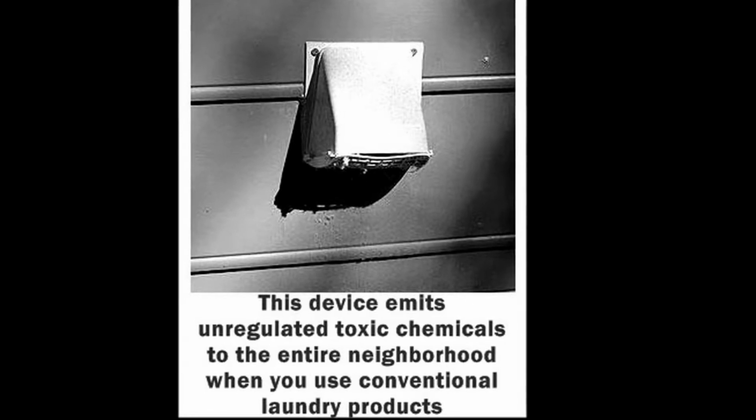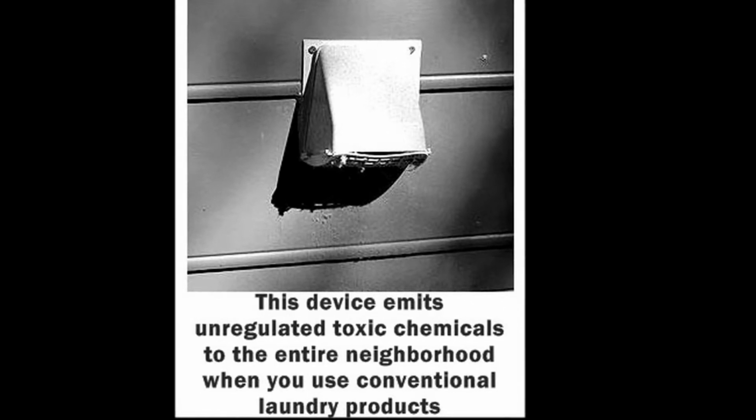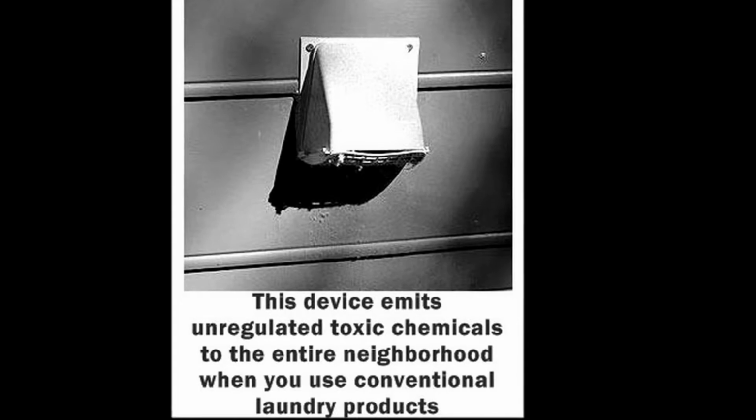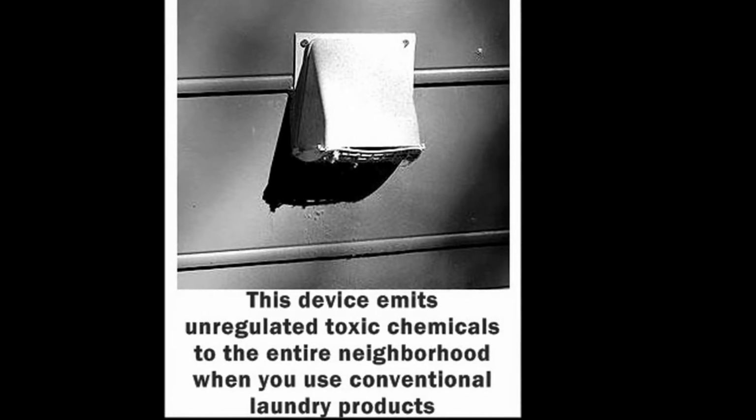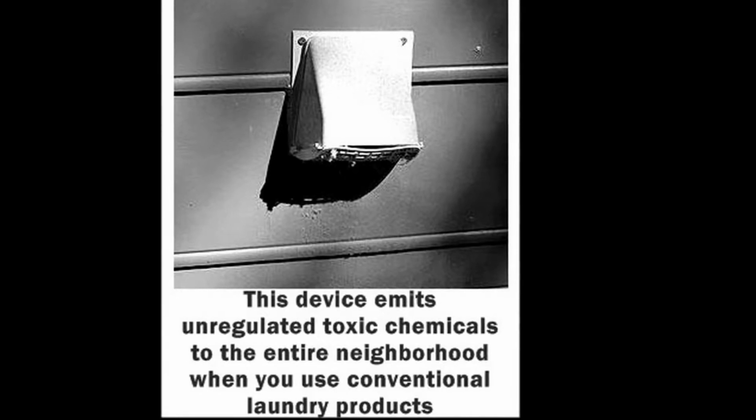Because it's actually been discovered that most laundry soaps have more chemicals and carcinogens than tobacco, which is just totally ridiculous, and nobody is talking about this. And that leads me into the next thing. I really recommend you guys ditch scented and most conventional laundering products.